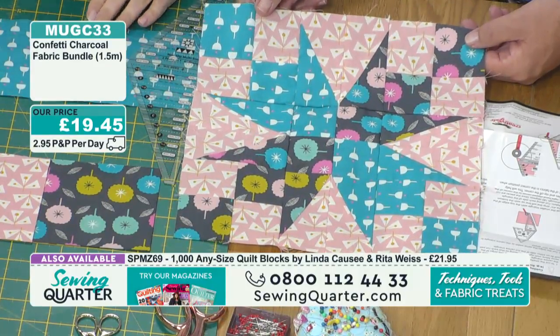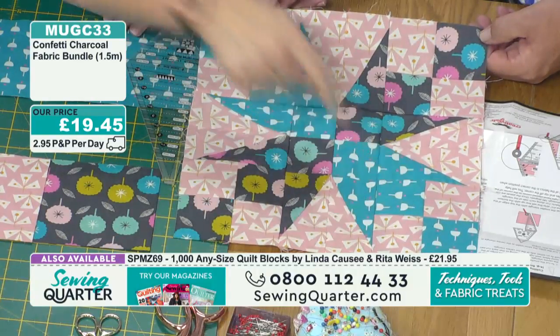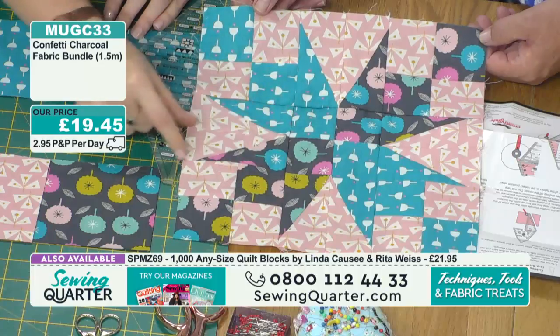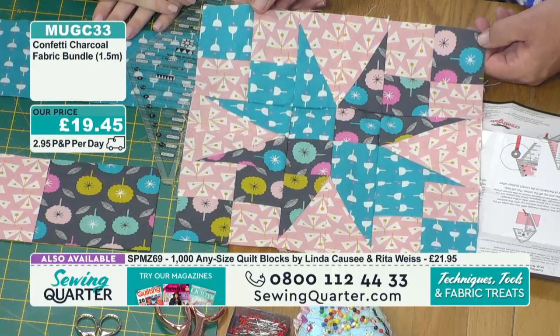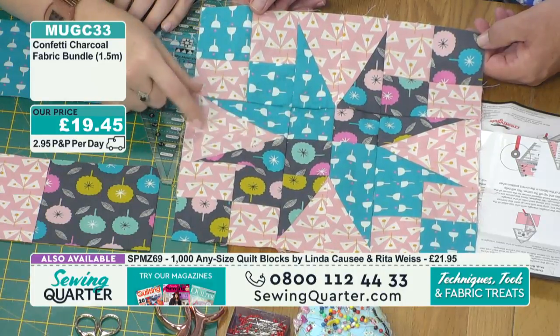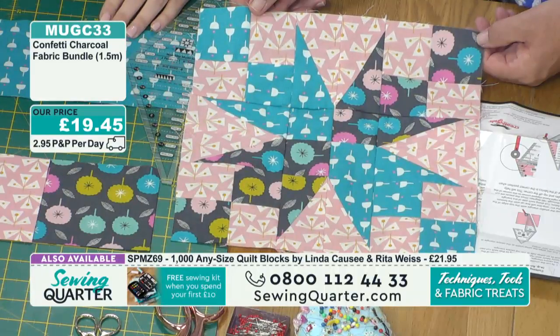He said, you made that block the other day. I said, no, I didn't. It's different. So it's made up of 4 patches. So you've got 5 4-patches. And then this section is made up of 2 half-square rectangles. That's what that's called. But that's weird, isn't it? That shouldn't be called square. Anyway, that's what it's called. She's the expert. I do apologise. 2 of those.